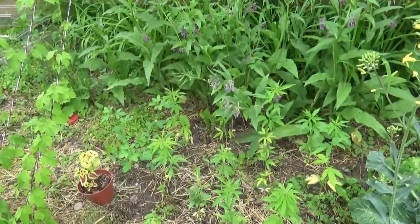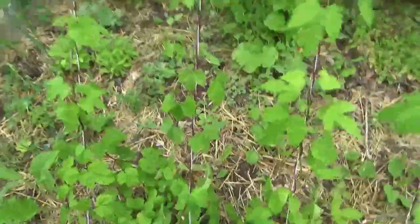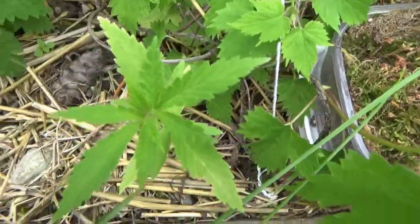Cannabis is an annual, but I did have a volunteer cannabis come up just this year. So this is a volunteer. I did not plant this one. And it's a lot smaller than the other ones, but a volunteer is a volunteer, so that's so cool.